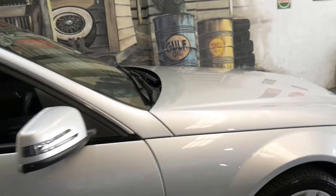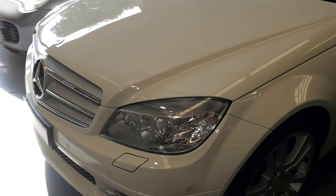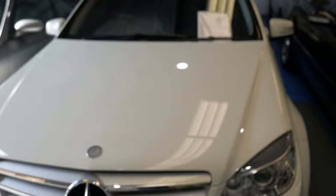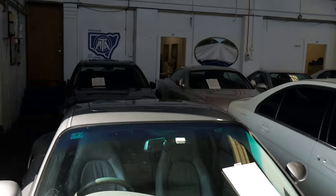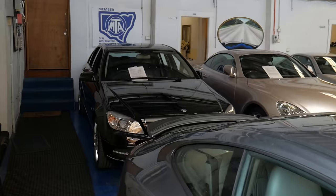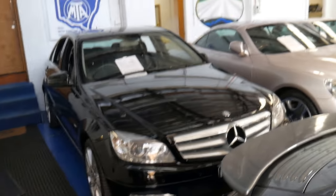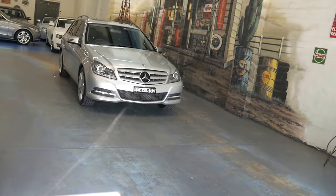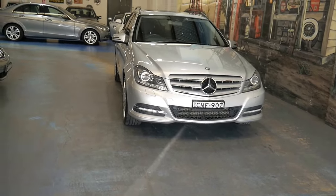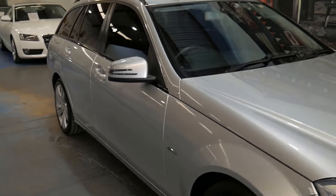And we're very fond of the W204 series here at the Oldtimer Center. We've got about 5 or 6 in stock, mostly sedans. This is our only wagon at the moment. So if you're on the market for a wonderful used Mercedes, C-Class, E-Class, S-Class, CLS, SLK, you name it, you'll find it here. And we buy so many of these because they really are that good.